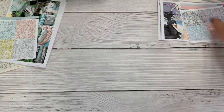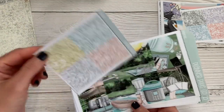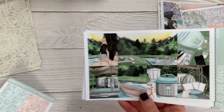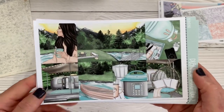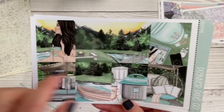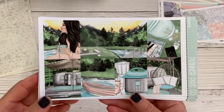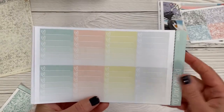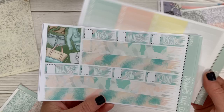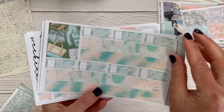The next kit I picked up is the Glamping kit. And that came with the glitter headers, of course. And I just really loved the greens in here, these warm yellows in the sky. And that girl is just so, so pretty. It's the same format as the last kit, so I'm just gonna flip through so you could see the colors. They're just soft and pretty, and I think they'll be really, really nice for the summertime.